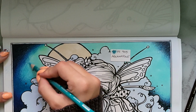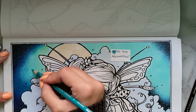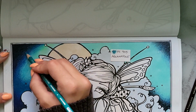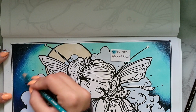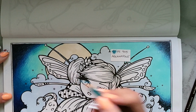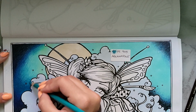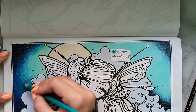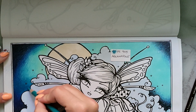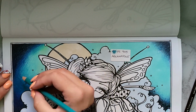Lightly go over this entire area here with the aquamarine. We have the light green kind of around here, so that will help blend those two in together. Work on some areas down here that are still kind of showing the white. I'm debating burnishing this with a blender pencil anyways.